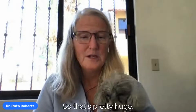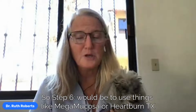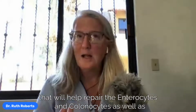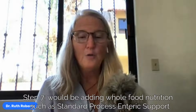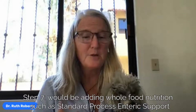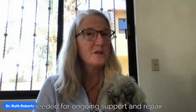So that's pretty huge. Step 6 would be to use things like Megamucosal or Heartburn TX that will help repair the enterocytes and colonocytes, as well as improve the mucosal layer in the intestines. Step 7 would be adding whole food nutrition, such as Standard Process Enteric Support, to help heal the gut and provide the raw materials needed for ongoing support and repair.